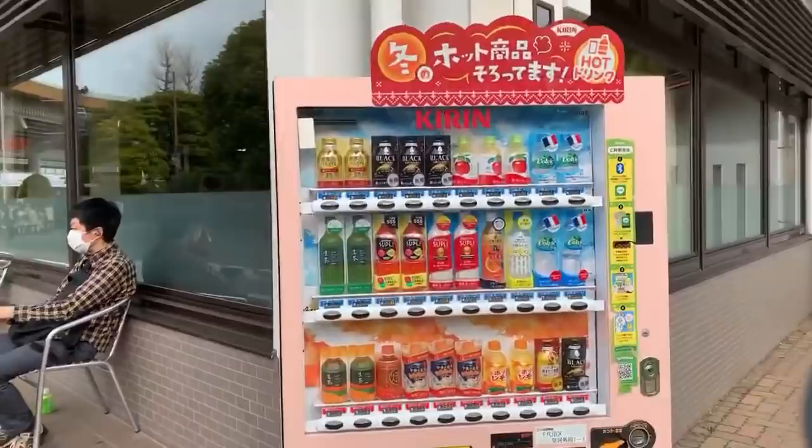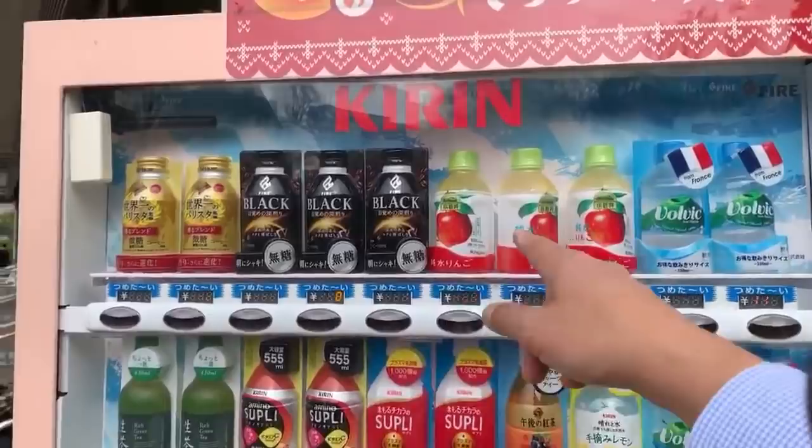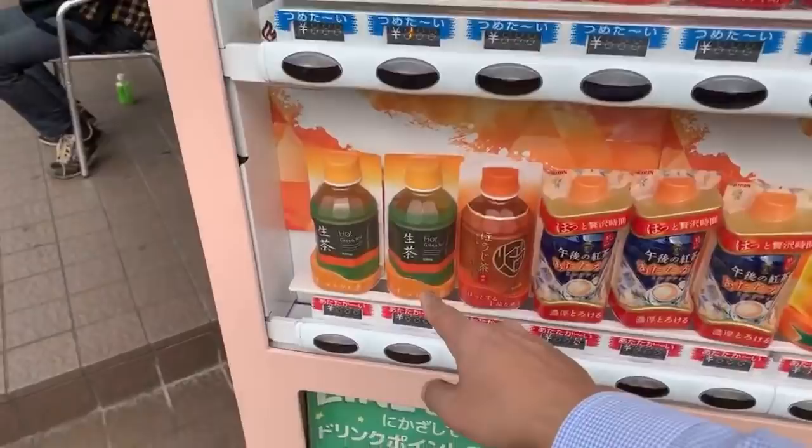Oh, there's not really that much stuff here. So this is a vending machine, but I don't really see anything too interesting. We have apple juice, black coffee. This is a barista coffee from, I think it's Daido Coffee. It's all right. I'm not really excited about this. The green tea looks good. These cans are hot. They've been heated, and these are cold ones.